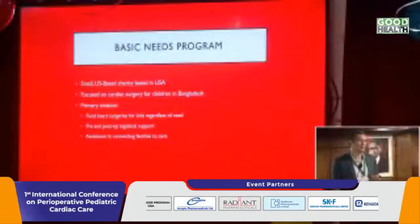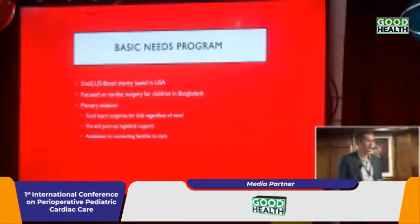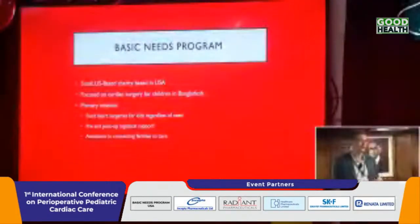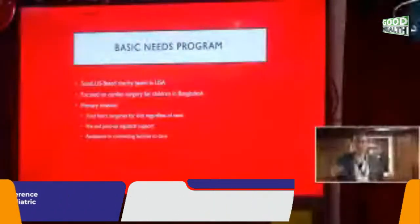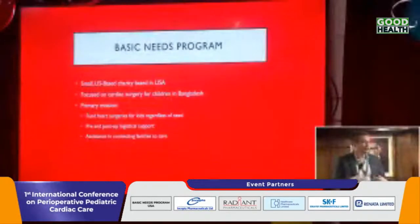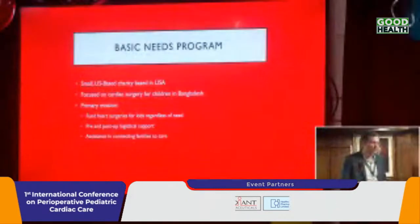So just a little bit about what we do here. We're a small US-based charity. We're focused mainly on cardiac surgery for children in Bangladesh. We want to support heart surgeries financially. We want to provide pre and post-op logistical support, and assist in connecting families to care. We have a network of practitioners who help send us patients, and then we send them on to the care that they may need.